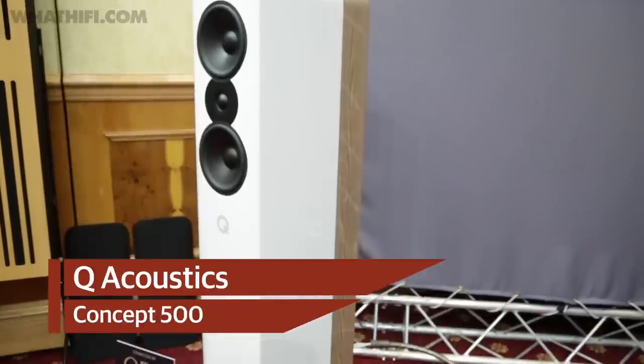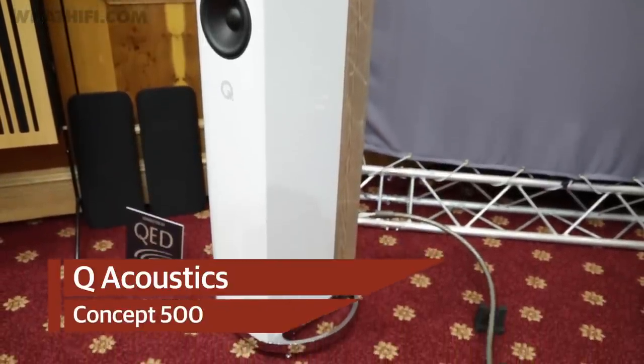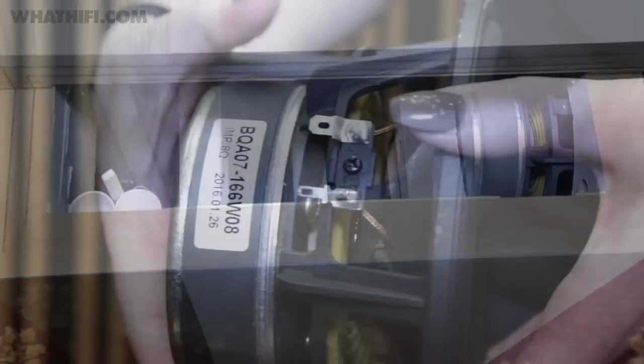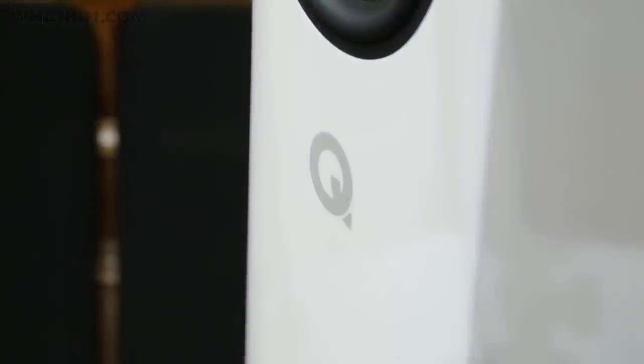Coming out of their prototype stage are the finalised Q Acoustics Concept 500, the company's first high-end loudspeaker. Built from the ground up with new drivers and an improved design, they were originally announced at the Munich show last year. And as with all Q Acoustics products, Karlheinz Finck has tuned them to keep a consistent family sound. They're available now for £3,600.